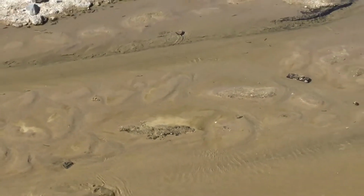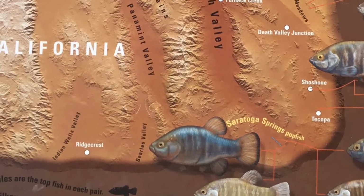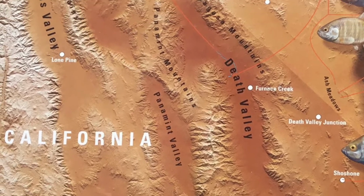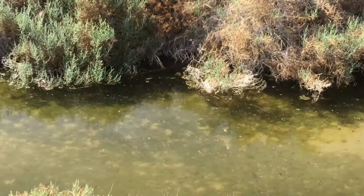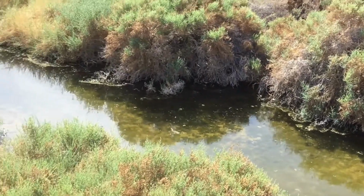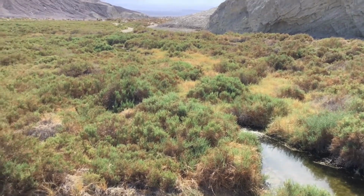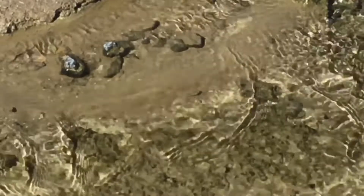They think there was a huge lake here called Lake Manly, during the last ice age. And when it dried up, the fish got trapped. They spend their 10 to 12 month life in these little streams or pools around the park. They're so tiny, they have to work really hard to get around the stream.